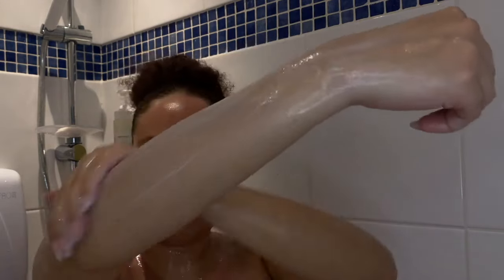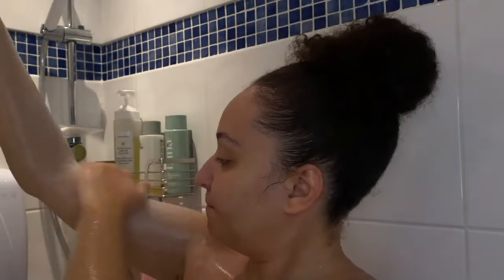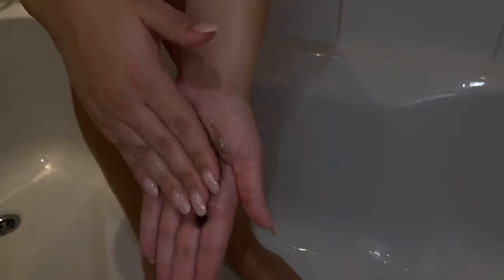And I usually use this once a week. You can use it once or twice, but normally I just use this in my Sunday routine, and I always find I get the best shave results after using this too.